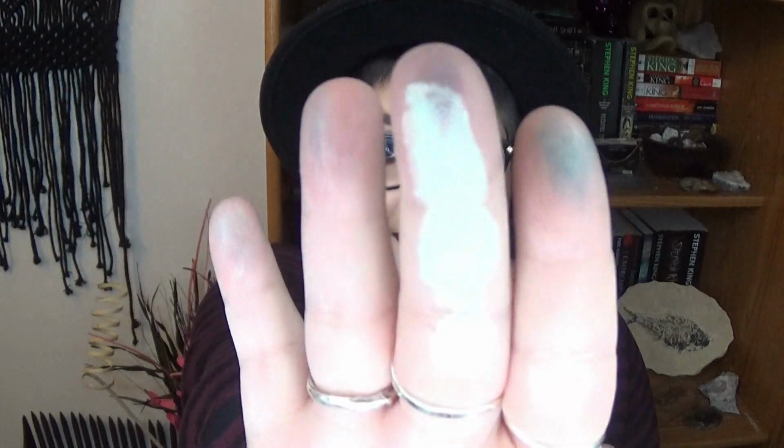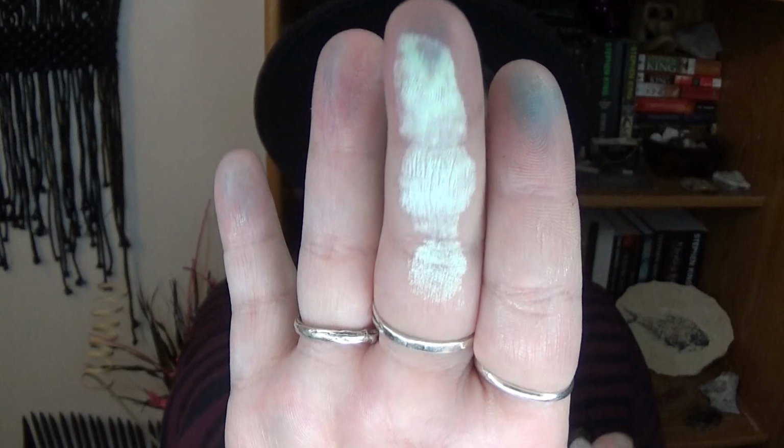Flash forward to me going through my highlighter collection, and I find this. This is the Makeup Revolution Strobe Highlighter in Holographic Lights. And this is the exact green shift that I'm talking about. And I have stained fingers from my eyeshadow, which I'll talk about in a minute. But this is it. I hope this translates on camera. I don't know why I'm flipping you off. This is the exact shift that I'm referring to.